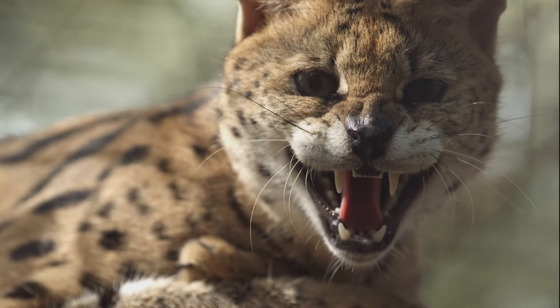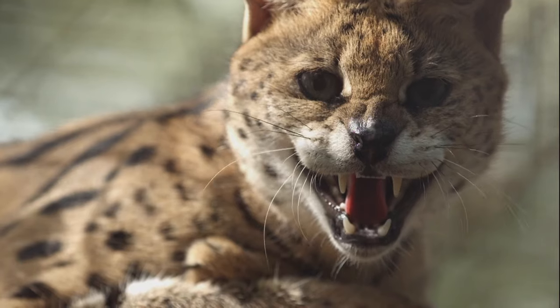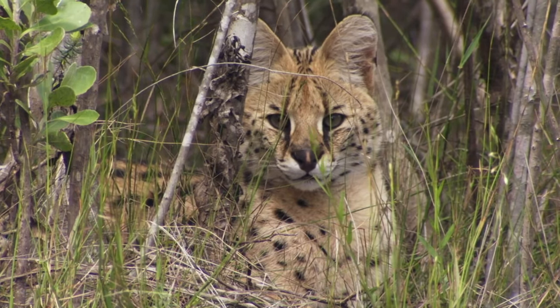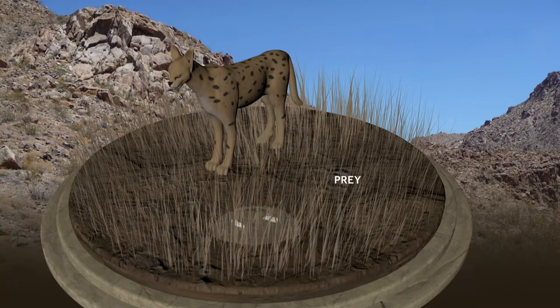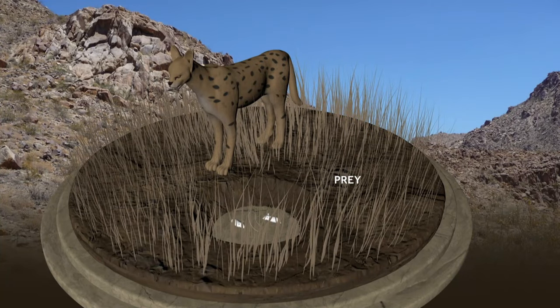The serval isn't much different. Instead of gun turret eyes, she relies on her rotating radar dish ears, picking up sounds that others might miss. And she also gets rewarded for her patience.